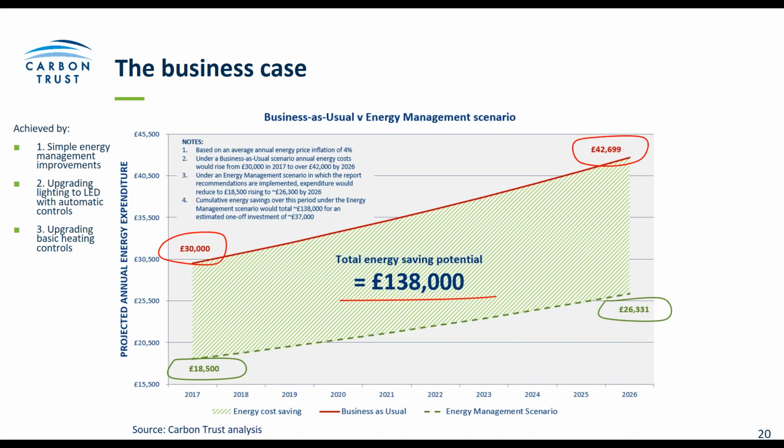So here, what we're actually showing the business is that over that 10-year period, if they did nothing, then at a 4% rate of inflation, the annual energy cost would increase from £30,000 up to over £42,000. If they implemented those measures, that would reduce down to £18,500, and over that 10-year period would increase to around £26,000, which is still below the £30,000 that they would have been paying 10 years previous to that.